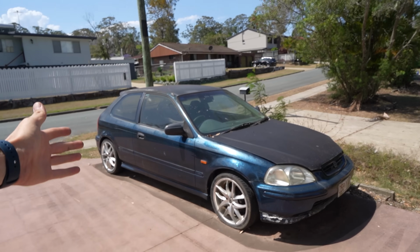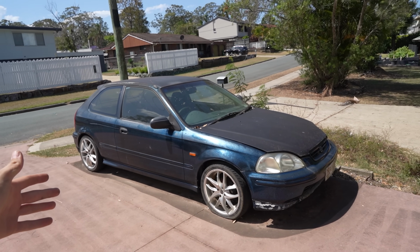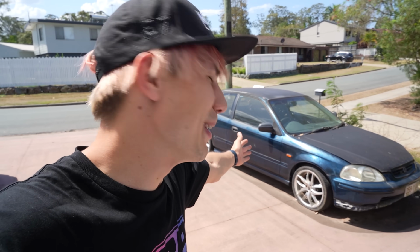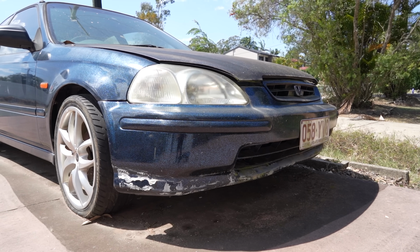Come on, guys. Did you really think I would be leaving Australia without checking in on Sid the Seedy Civic? For those of you that don't know, this is my EK Civic that has been abandoned here in Australia for, I think, the last 4 to 5 years. It hasn't moved in a long time. Let's get some B-roll.